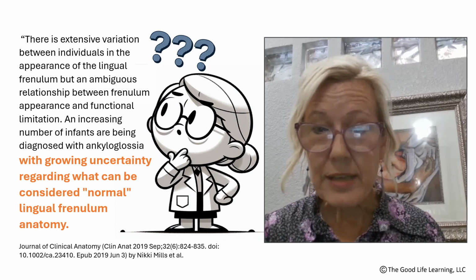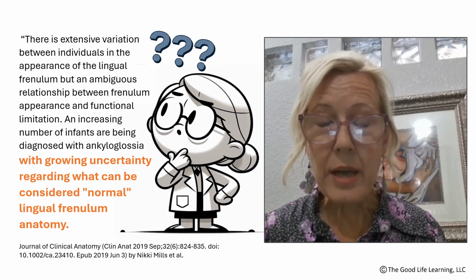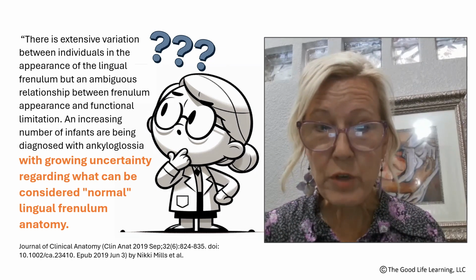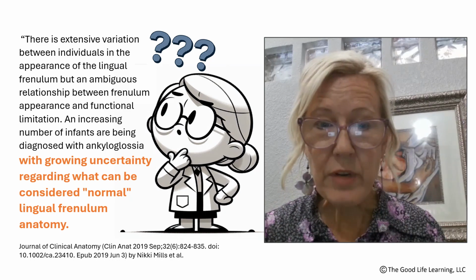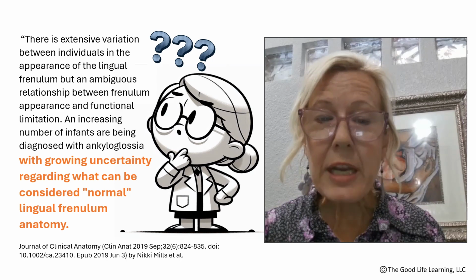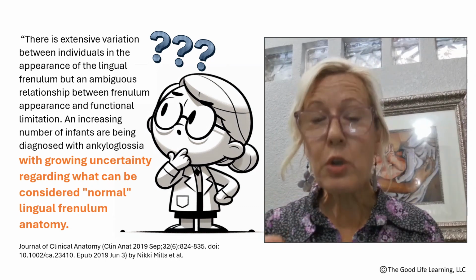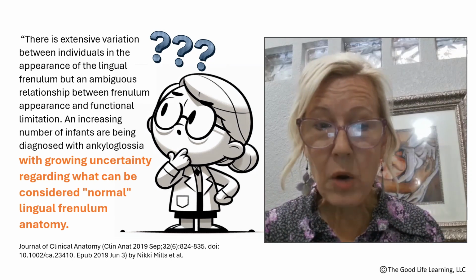Dr. Nikki Mills out of Australia did her PhD study on tongue anatomy or lingual anatomy, and she says this in her study, which the reference is right there for those of you that want it. There is extensive variation between individuals in the appearance of the lingual frenulum, but an ambiguous relationship between that appearance and functional limitations. So what does that mean? That means that there's a big variety of what it looks like, but not necessarily a correlation to how it functions.